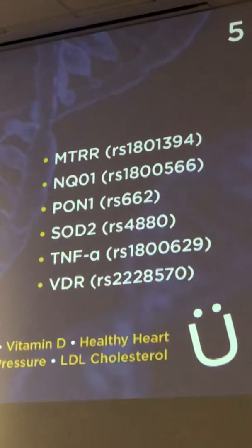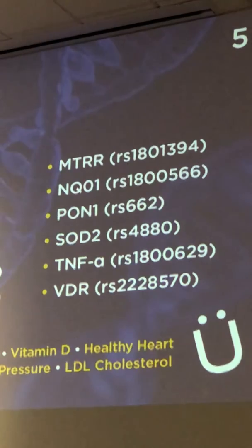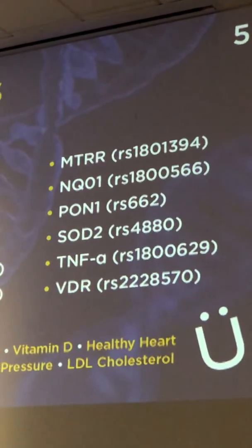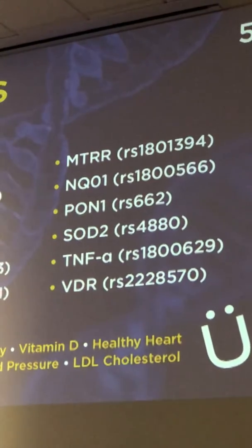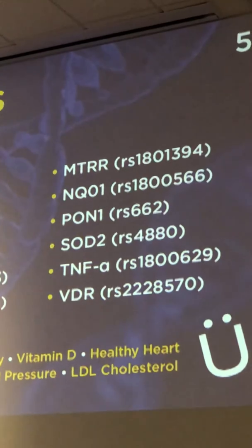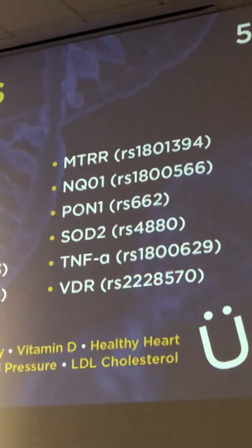That one's blood pressure. Over years and years you memorize these, but sometimes they all turn to the same thing. SOD2 looks at our oxidative stress levels. How do we handle oxidative stress and detoxification? TNF-A is our tumor necrosis factor, looks at our inflammatory response and immune response. And the VDR is our vitamin D. How many people go and buy a vitamin D and they don't know how much to take? Do I take 1,000 IUs? Do I take 5,000 IUs? Now we can tell you exactly how much to take that's best for you.